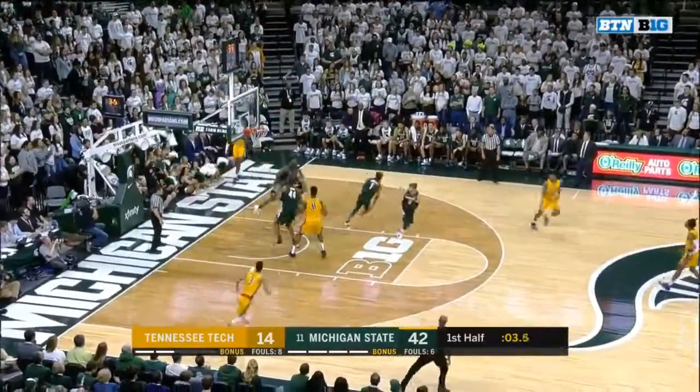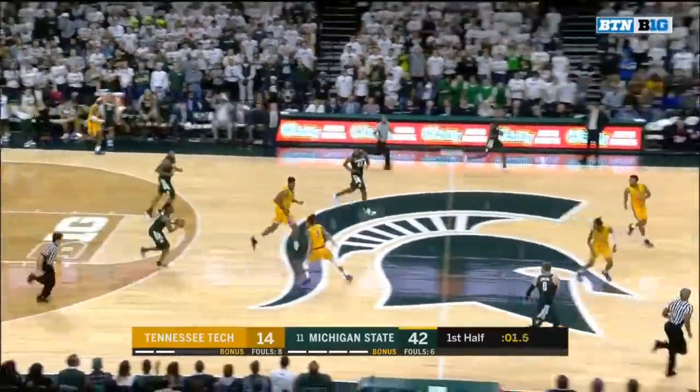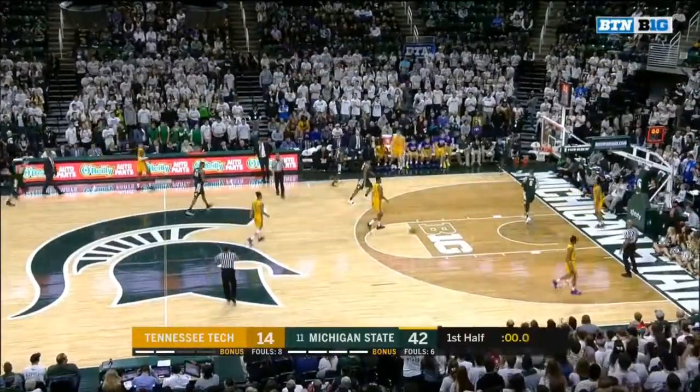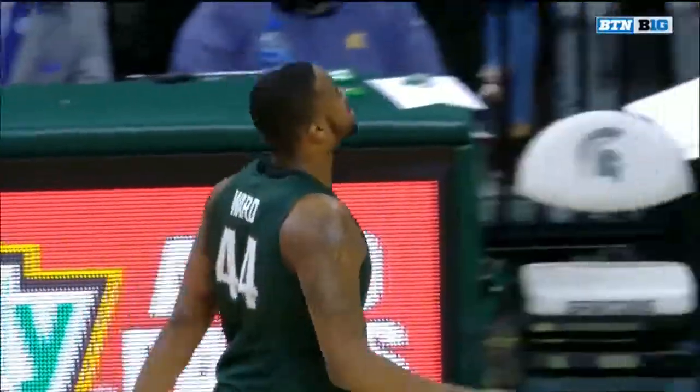Alexander, no. Final seconds. Winston. No. But what a half for Michigan State. 42 to 14 on both ends. They dominated. Nick Ward put in 8 there. Michigan State's going to be great. These are the guys that are going to have to lead them.